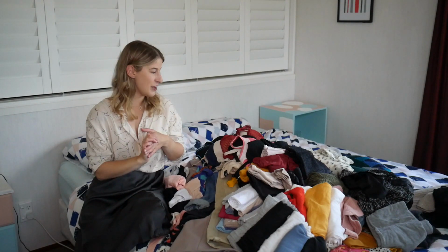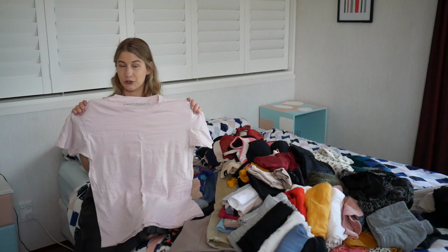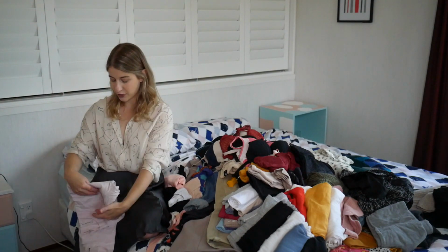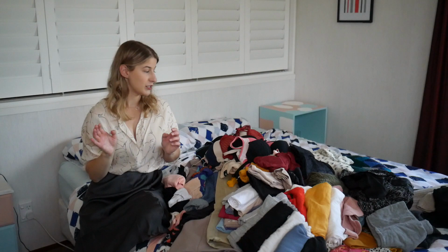So there we go. Oh, this is another painting shirt. I wore this myself when I was doing painting with my class last year, so I think I'm just going to repurpose that. I don't really wear it at home aside from as a pajama top, so I'm going to take that to work and have that as a paint shirt.